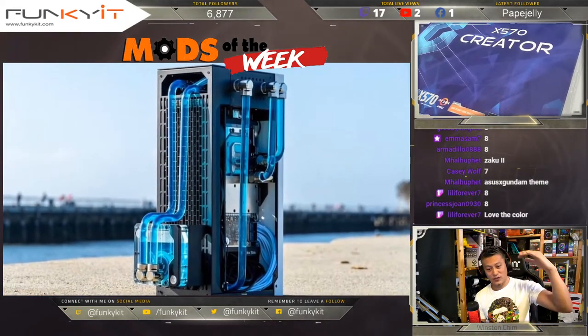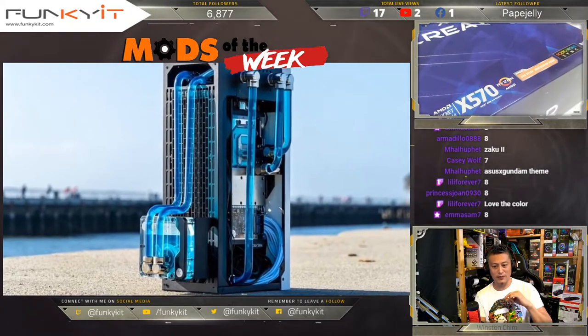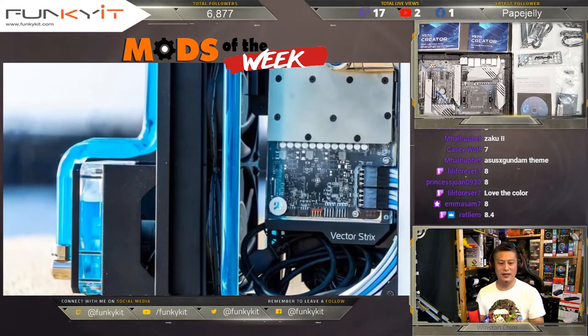It's like one of these thin, narrow towers, but it has hard tube cooling with bends and everything, and it comes out of the chassis.